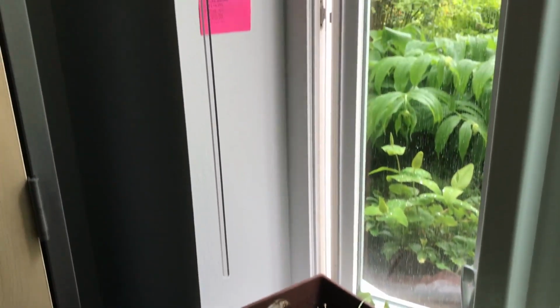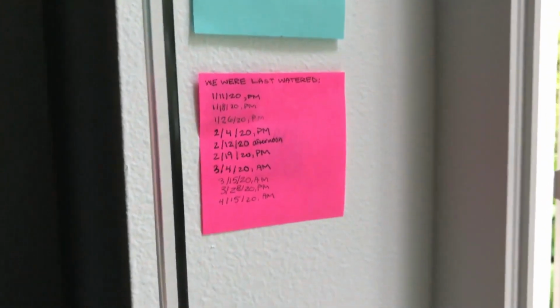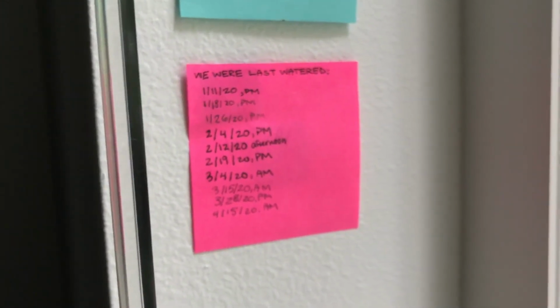One way that I keep my plants healthy and happy is by watering them, and I do have a little sticky note that makes me keep track of when I water my plants.